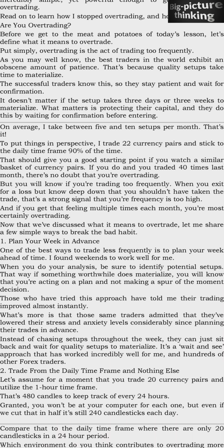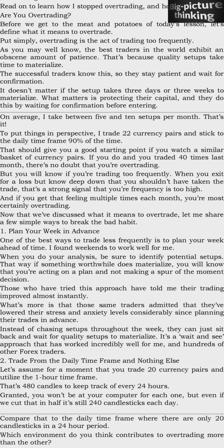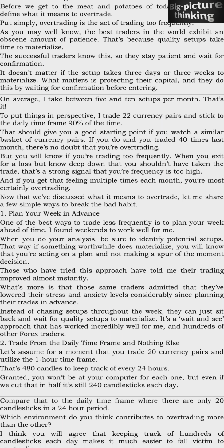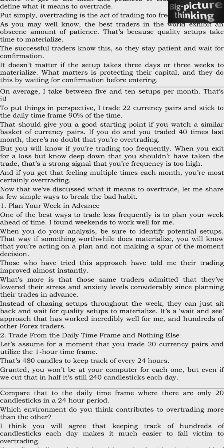When you exit for a loss but know deep down that you shouldn't have taken the trade, that's a strong signal that your frequency is too high. And if you get that feeling multiple times each month, you're most certainly overtrading. Now that we've discussed what it means to overtrade, let me share a few simple ways to break the bad habit. 1. Plan your week in advance.